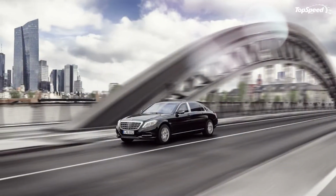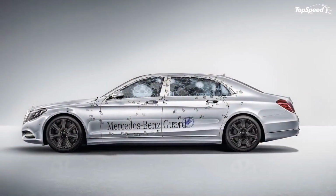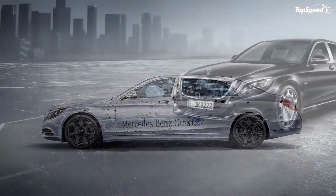It certainly goes without saying that the passengers of the S600 Guard will not only be protected, but they will be comfortable too, and you really can't beat that.